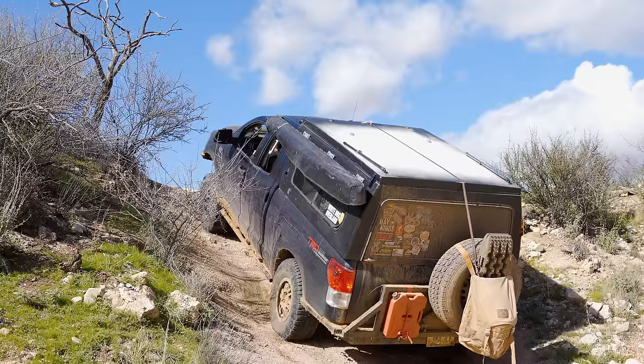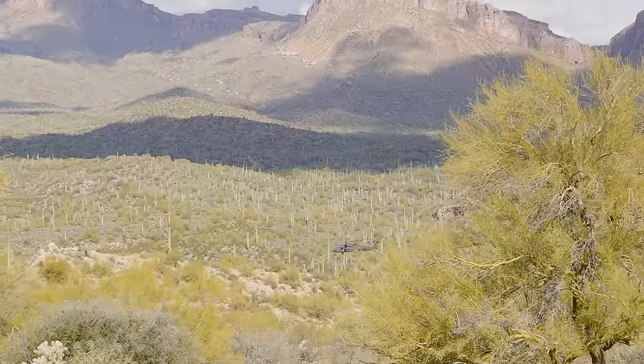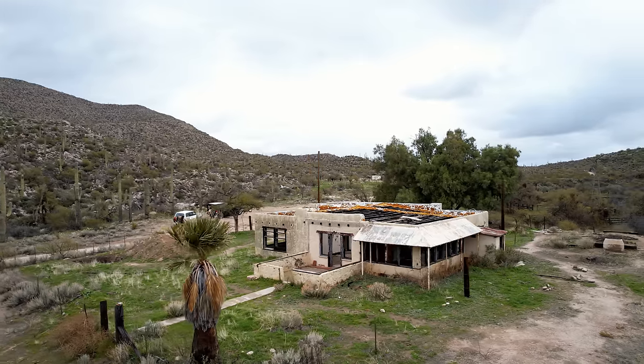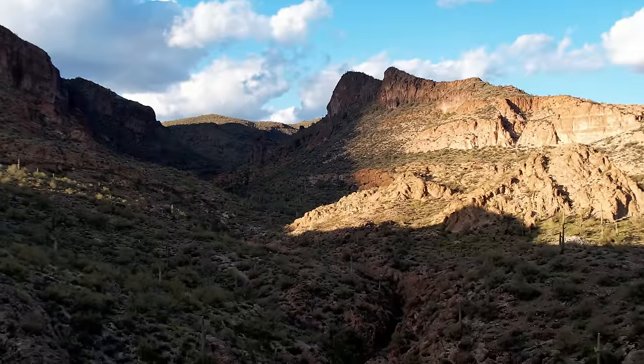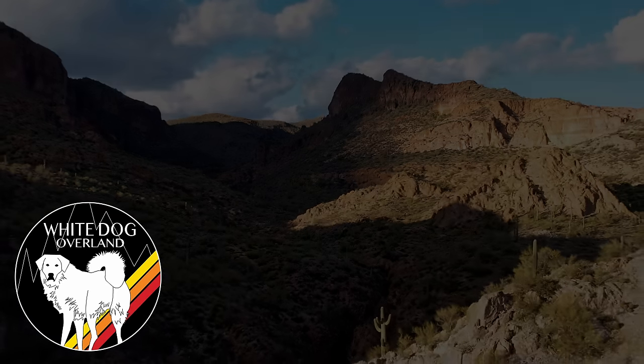Taking a route of unmarked trails, Kyle and I covered a huge expanse of desert. A 130-mile expanse of dirt roads ripping through desert flats, abandoned ranches and mining camps, and vast canyons along the Gila River. Stay tuned. My name's Cody, and you're watching another episode of the White Dog Overland Experience.